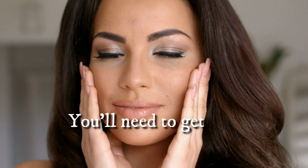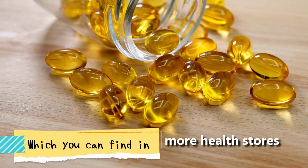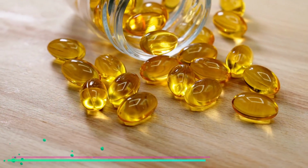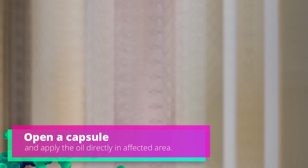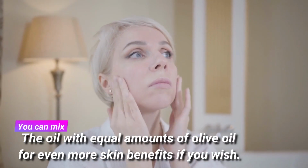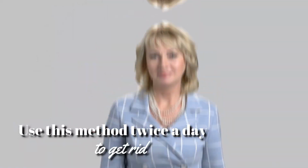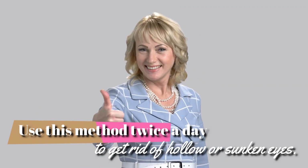For this treatment, you'll need to get your hands on some pure fish oil capsules, which you can find in most health stores. Open a capsule and apply the oil directly in the affected area. You can mix the oil with equal amounts of olive oil for even more skin benefits if you wish. Use this method twice a day to get rid of hollow or sunken eyes.